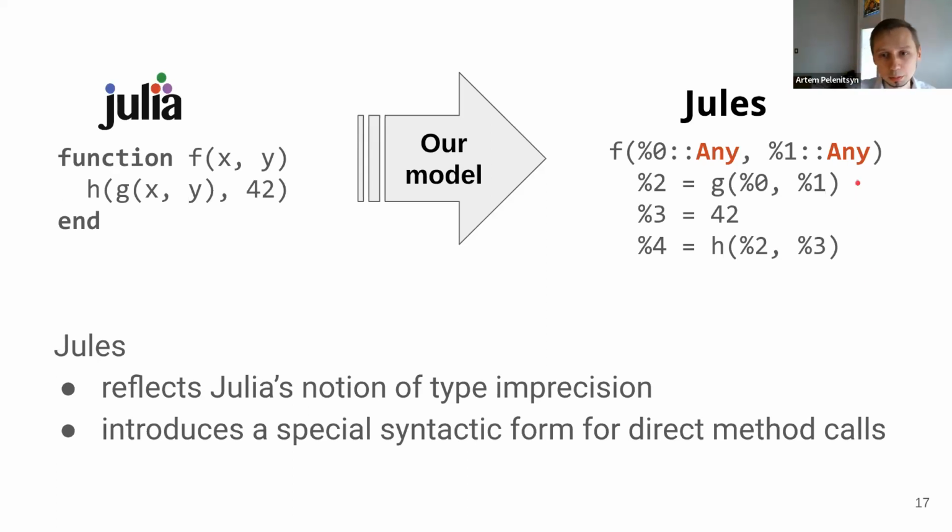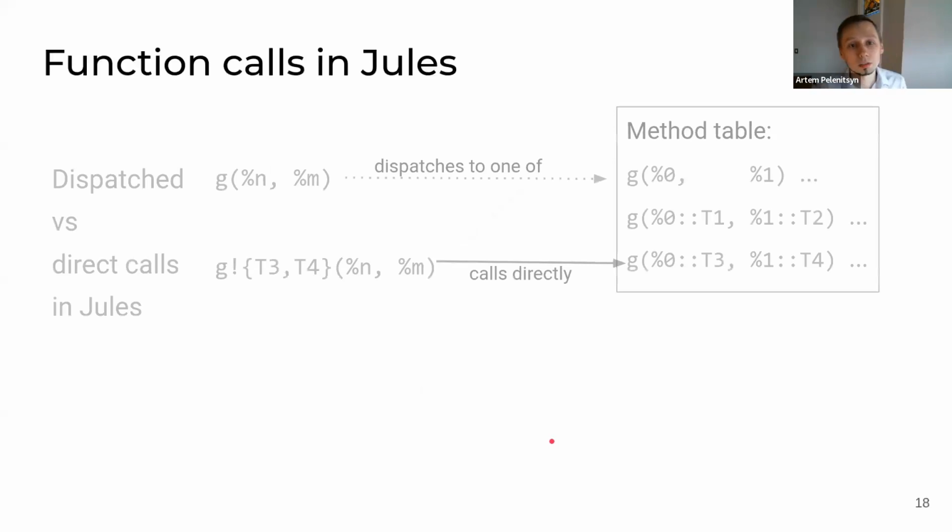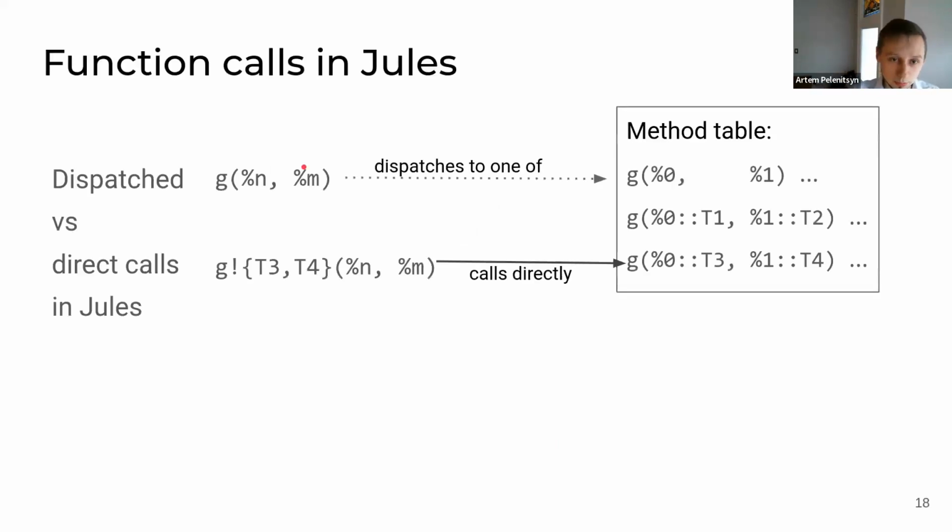And the second point is that if we want to reason about optimizations, we need to be able to say how we do better than just doing multiple dispatch on every call. That's why there is a special syntactic form for so-called direct calls. In Joules syntax, you have the normal syntactic form for a method call, which always goes through the dispatch. And the second form is called a direct call.